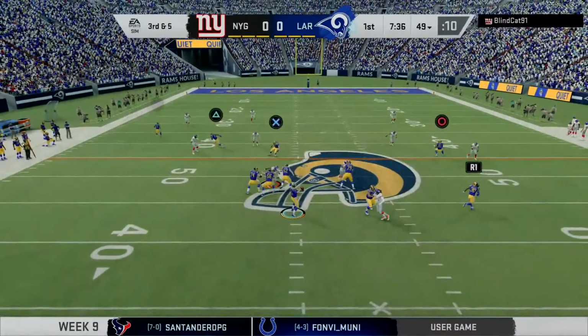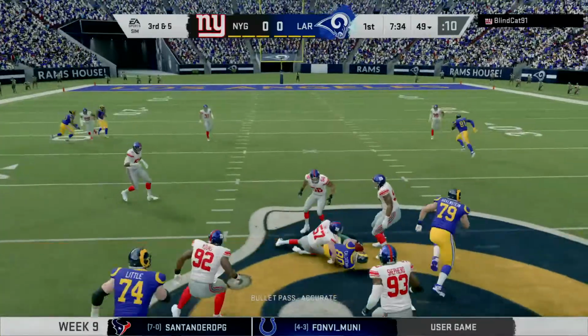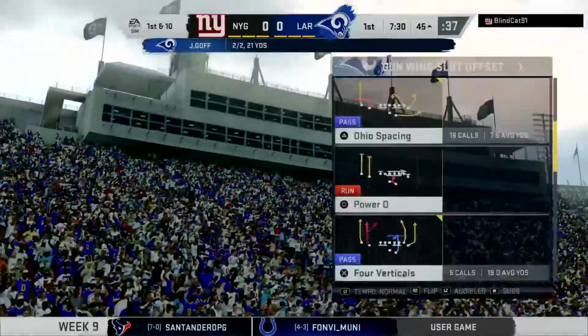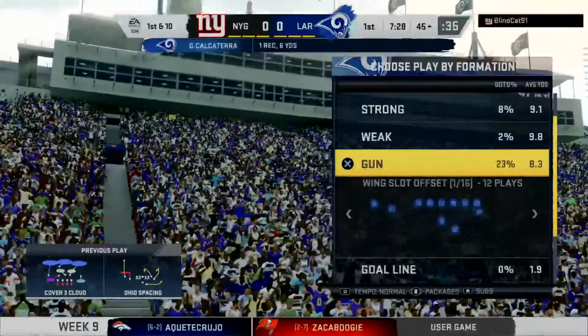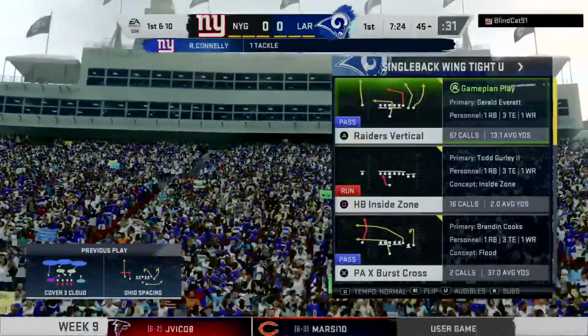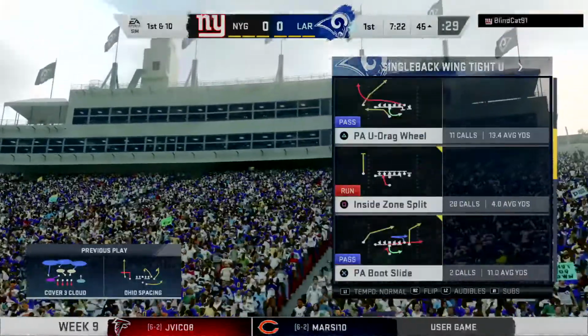From the gun on 3rd down, Goff. Quick hitter here, it's complete. And he has the first down yardage before they bring him down right at the 45. It's a pickup of 6 and good enough to move the chains.